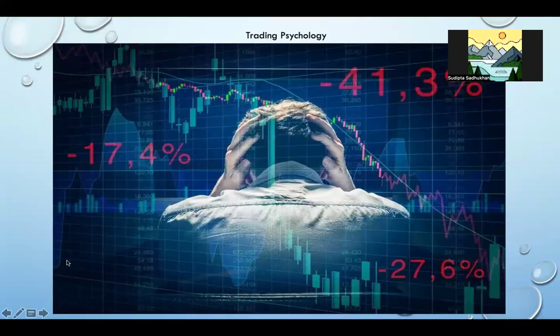Trading psychology is the most important thing in intraday trading. We'll cover a few things, but if somebody is really interested in intraday trading, then my strong recommendation is to read some psychology books or get proper training from a trading psychologist. If you go with any prop firm, they will have a trading psychologist, or if you go with any kind of community, they will also have trading psychologists and a lot of training based on trading psychology.